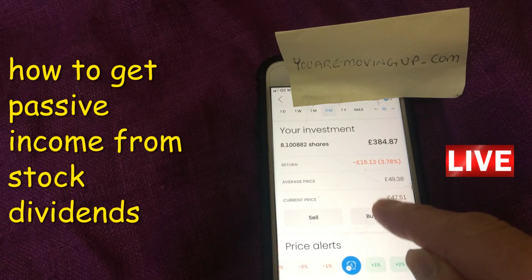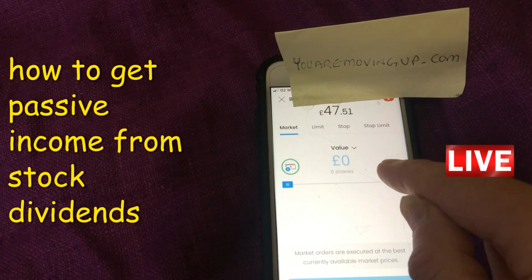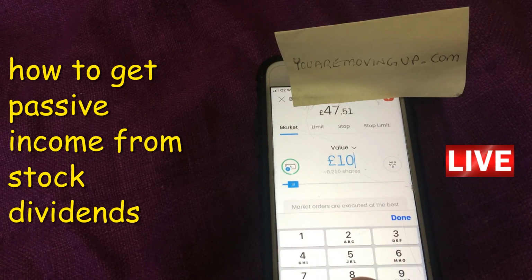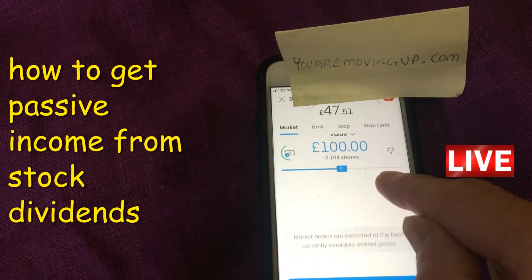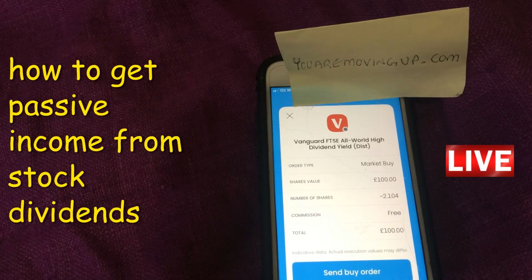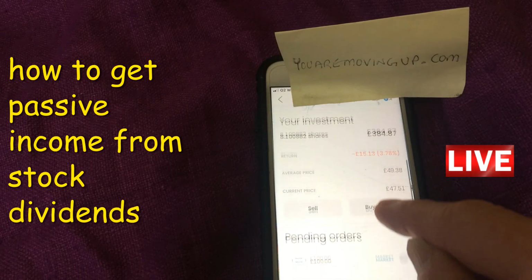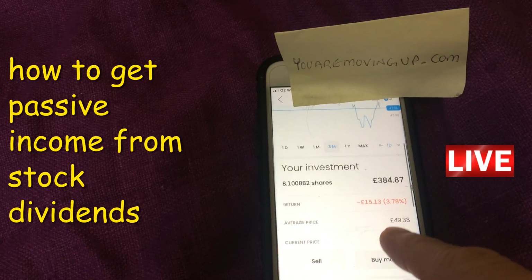So we'll go to buy, and we'll put the value in, £100, and at the price at the moment, that will give me just over 2.1 shares. Review order, order type market buy, so the shares will be bought at the best possible price when the market's open. I'll send the buy order, and you'll see it there, market buy order, pending order.